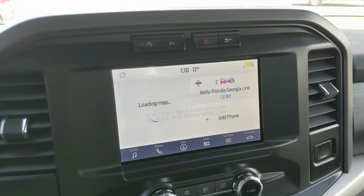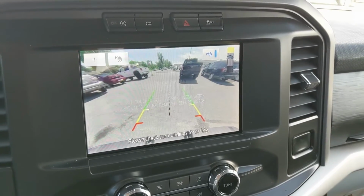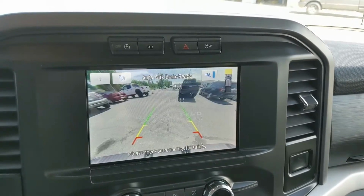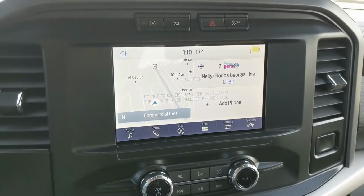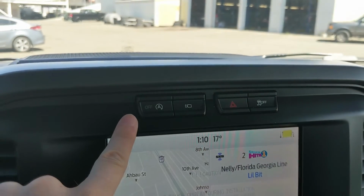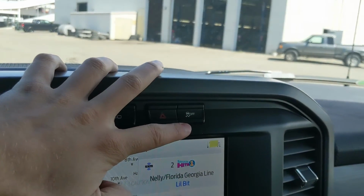But then shifting into reverse, you do also have a backup camera, so you're going to be able to see where you're going, hopefully avoid hitting anything, with Dynamic Hitch Assist, so you can zoom in and have an easier time hooking up a trailer. And then moving above your screen, you have your auto start stop shut off, your camera view again, your hazards, your traction control shut off.